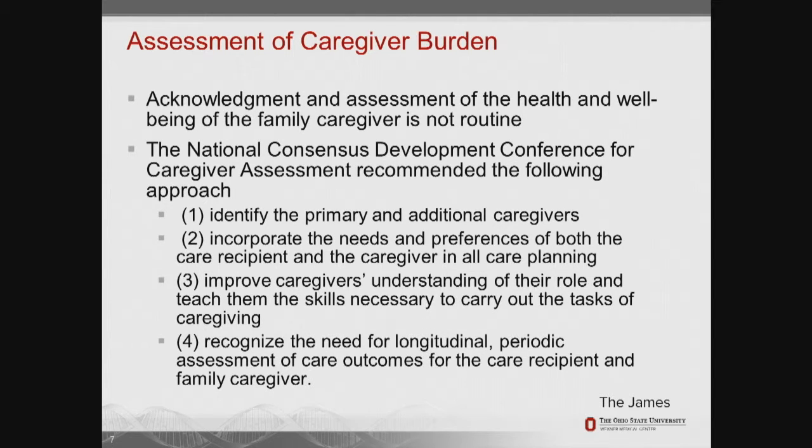So, it's important to figure out who the caregivers are, identify them. I always make sure to ask, is there anybody involved in your care who's not present here today? Anybody that we're missing, just so I know who's involved. And making sure that we incorporate the needs and preferences of both the patient and the caregiver in planning. So, a really simple example might be, I might see a patient in therapy and we may be scheduling an appointment. If I don't take into account that the patient's wife is providing the transportation, I'm going to have a fail here. I need to incorporate the caregiver in my plans because they're an important part of what's happening and an important part of the care. That's just a trivial example, but an important one.